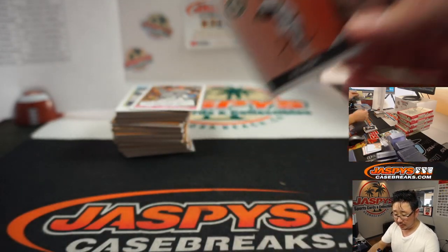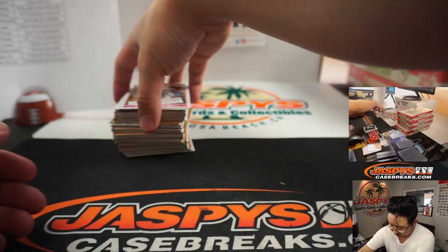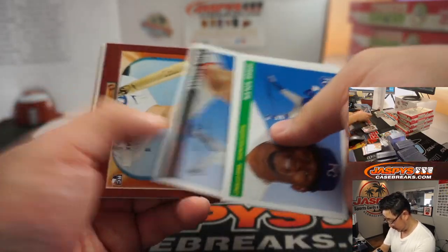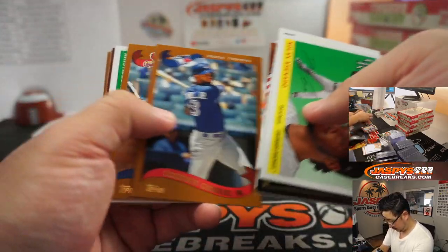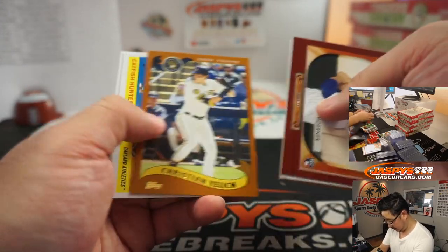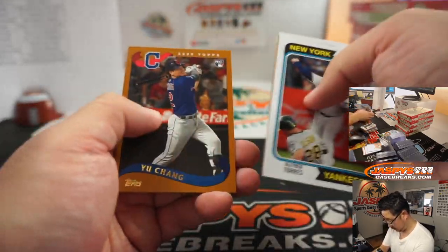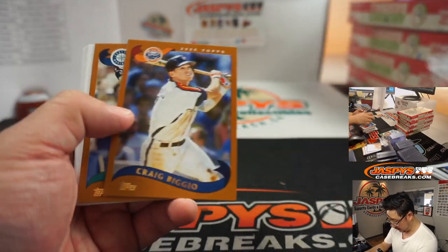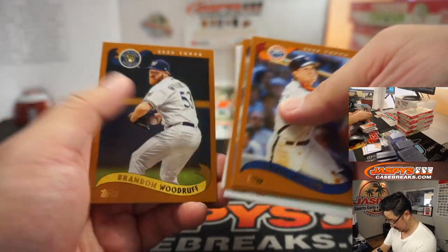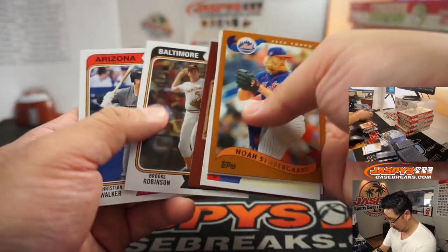AJ Puk, Joe M with that. Nice. This is a pretty sweet box here. By the way, that was, once again, Jeff S. who had that Chris Paddock San Diego Washington variation. He has the Padres. All right, next box.